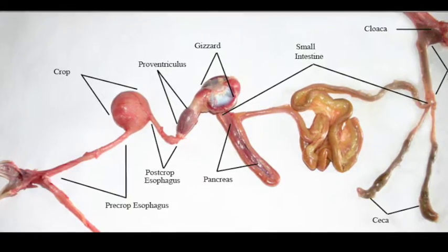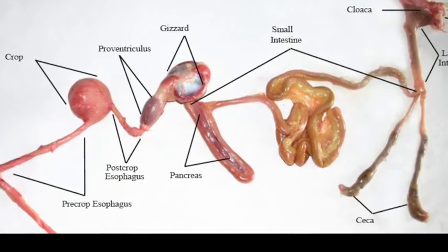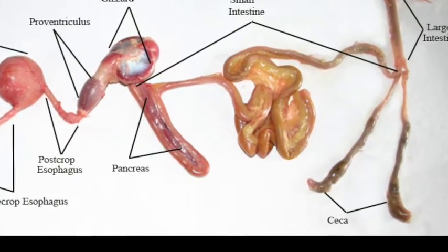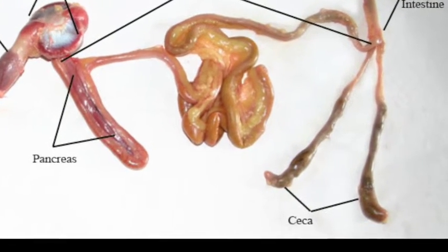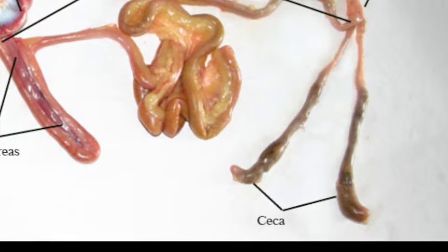Finally is the intestinal ceca. The intestinal ceca contains a bacterial population important in the digestion of plant cellulose and reabsorption of water. It is also the place where volatile fatty acids are absorbed, but is not all that important when chickens are fed highly digestible feeds that are easily broken down.